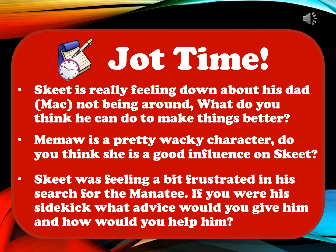And number 3, this is an important one, okay? So Skeet was feeling a bit frustrated in his search for the manatee. If you were his sidekick, okay, his side detective, what advice would you give him and how would you help him? So I prefer you to answer this with 2 sentences, but if you're only able to do one, that's okay. Tell me how you would help him, like what would you do next to help him solve this crime, and what advice could you give him since he's so frustrated? And I know Meemaw kind of helped him with that advice. She kind of did our work for us, but let's pretend that we're his friend and we are trying to help him out there.